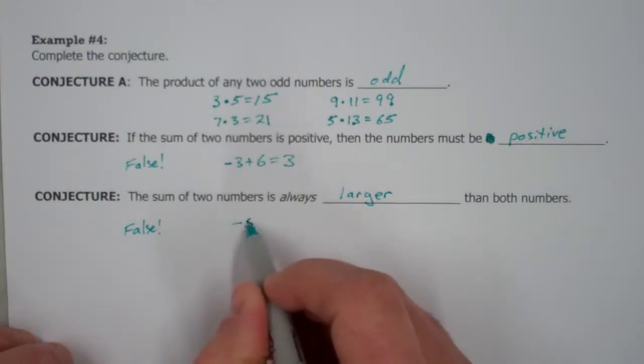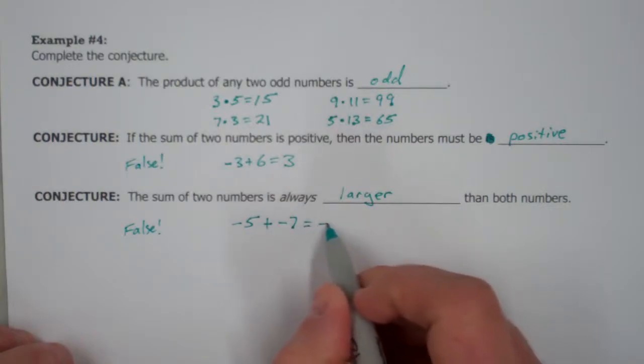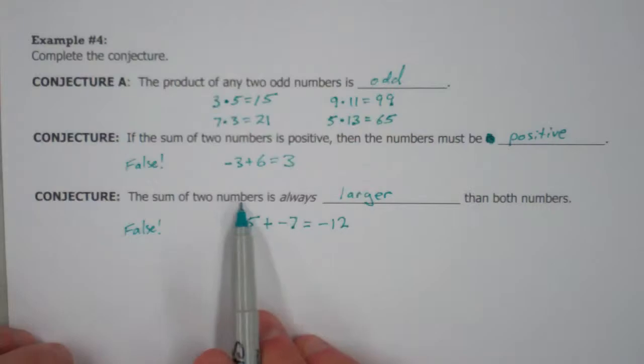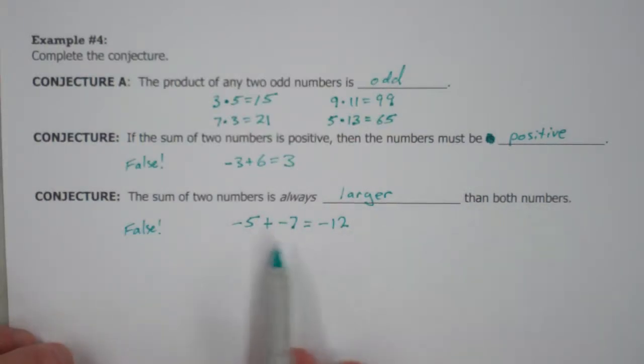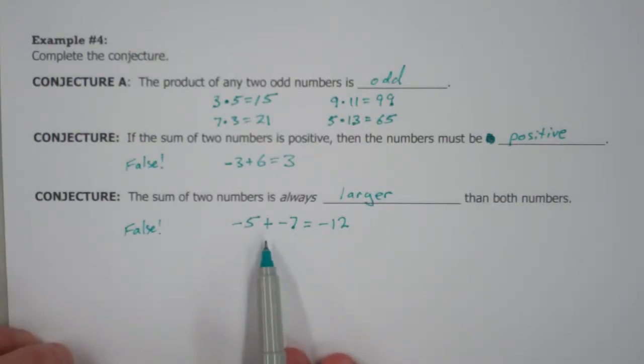If you have -5 and you add -7, you get -12. And so this statement reads, the sum of two numbers is always larger than both numbers. And here's the sum of two numbers, and it's actually smaller or more negative than those two numbers are.